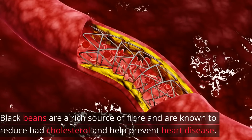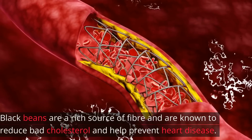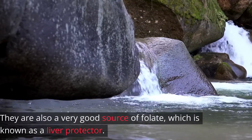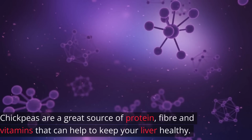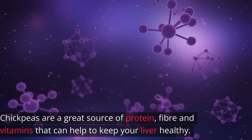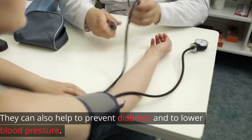Black beans are a rich source of fiber and are known to reduce bad cholesterol and help prevent heart disease. They are also a very good source of folate, which is known as a liver protector. Chickpeas are a great source of protein, fiber, and vitamins that can help to keep your liver healthy. They can also help to prevent diabetes and to lower blood pressure.